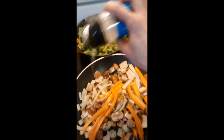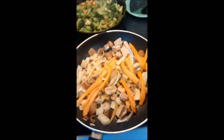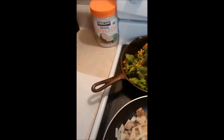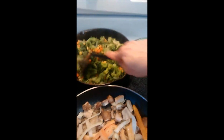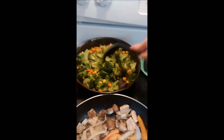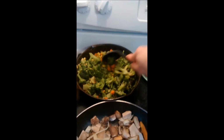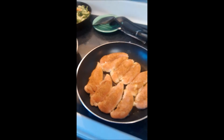So I just sprinkle the vegetables with the, whoops, that was a lot. Didn't see that coming out. With the garlic powder, I just stir them up. Back here with the broccoli and stuff, I just continually stir it until it gets that frozen feeling off of it. Unless you're using fresh, you can definitely use fresh as well. So you just stir it up until the frozenness comes off, and then you add your garlic powder. And then with your chicken, you flip it when it's done.